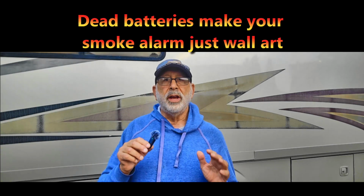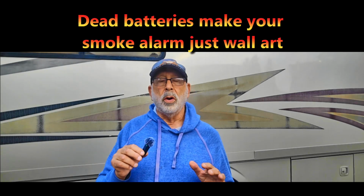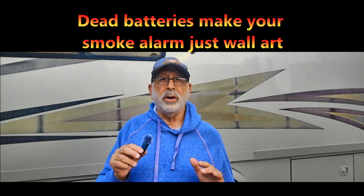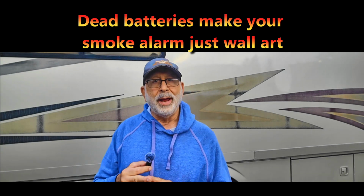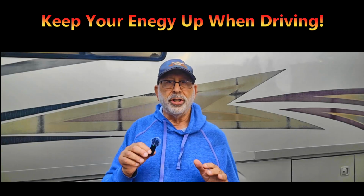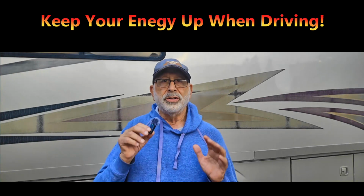A smoke alarm with dead batteries is just wall decor. Keep smoke and CO alarms working and have more than one fire extinguisher: kitchen, bedroom, and cab, etc. Hot, stale air in an RV drains energy. Circulate the air and stay alert.